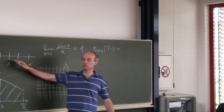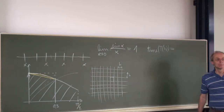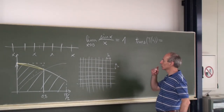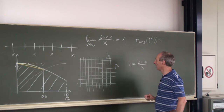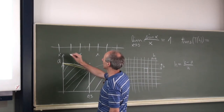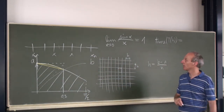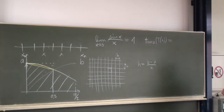Let's first talk about the one-dimensional trapezoidal rule. Maybe we should write that h is b minus a divided by n. Maybe this makes it easier. So we have a and b and n points, actually n plus 1 points, x0 through xn. And then we have this formula, h is b minus a divided by n. Maybe it's easier to see how the time depends on n.